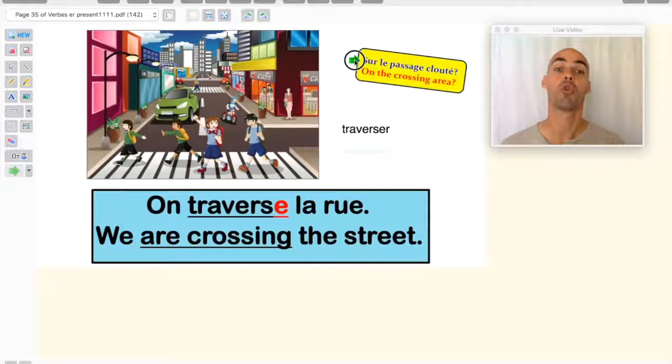Sur le passage clouté means on the crossing area. Sur le passage clouté. Sometimes we say le passage clouté, sometimes we say les clous. Okay, sometimes we would say les clous instead of le passage clouté. We say both. Les clous, le passage clouté. Okay?